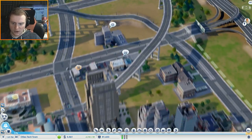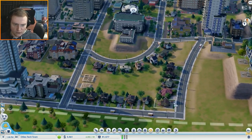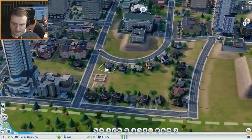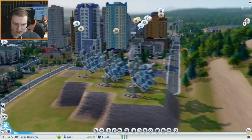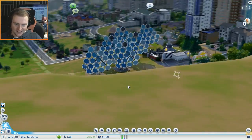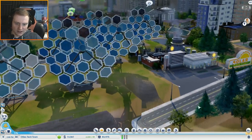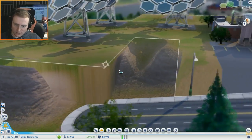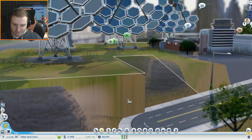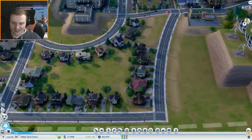You'll be fine. What are you moaning about? This little residential cove, it's nice. Not sure why they go up like that. I mean, the road is underneath and wow, look at this. Look at this, guys. Look at those delicious textures. Brilliant. Well done, SimCity. That is good stuff.